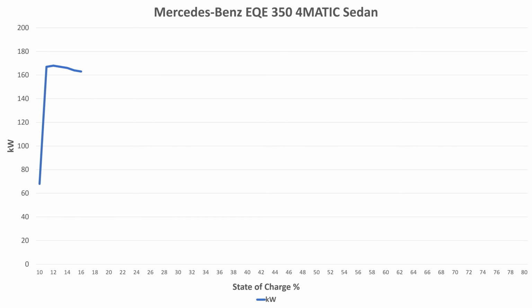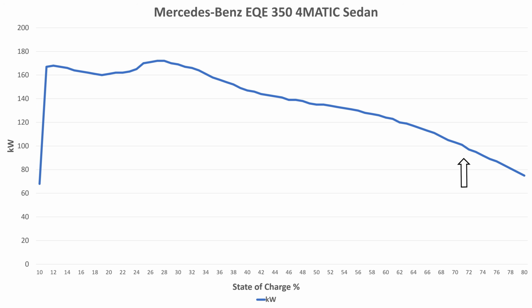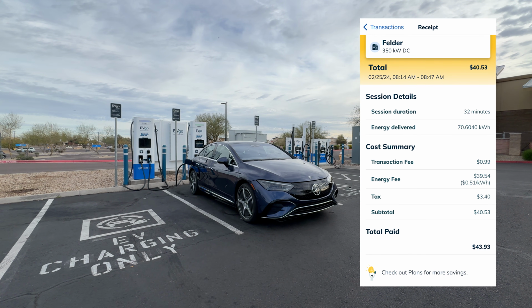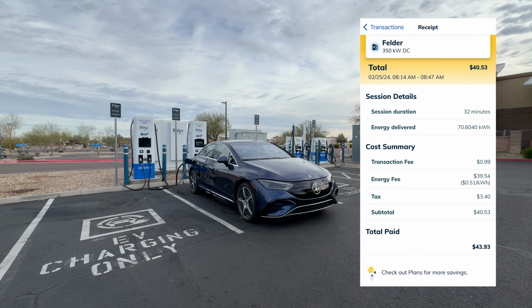Our charging rate was quickly rising when we plugged in. We hit a peak of 172 kilowatts, but then started to decrease shortly after. We were sustaining quick rates above 100 kilowatts until we hit 72%. Overall, this is a pretty good looking charging curve. Our total charging time was 32 minutes and our cost with tax was $43.93.